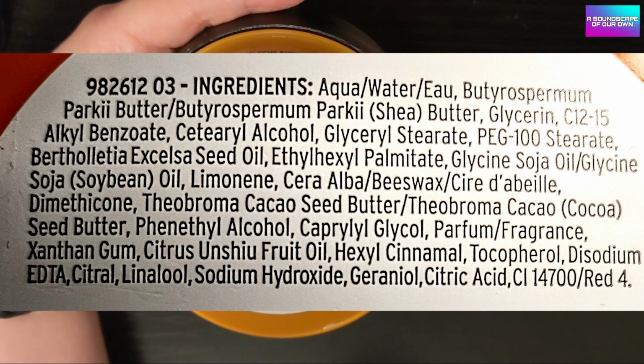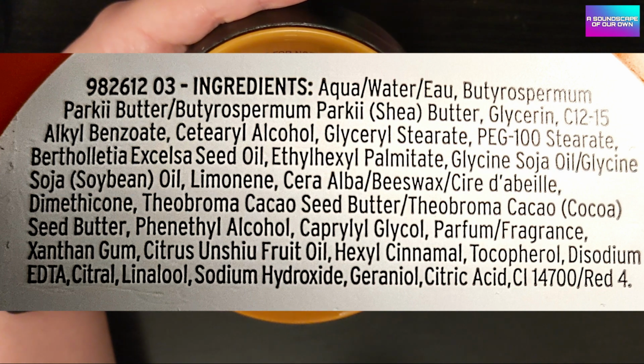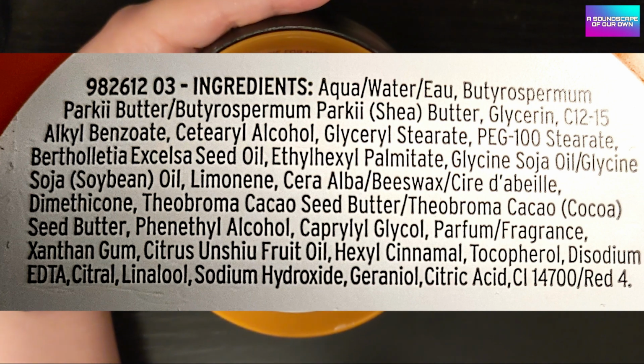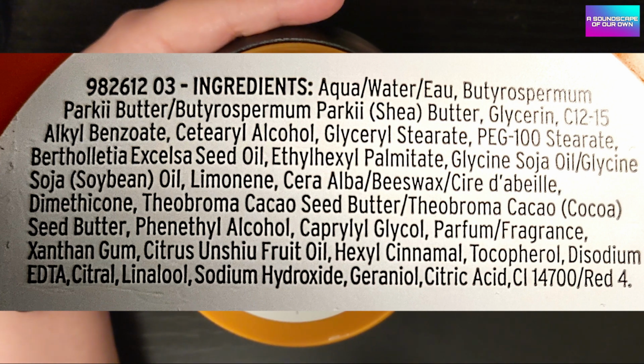Then we have soybean oil, another one that used to be very common that I don't see very much in their body butters anymore, the soybean oil. And it's very interesting what they've replaced those with. We're going to talk about that. If this is at all of interest, keep listening, because we're going to talk about it in the video.